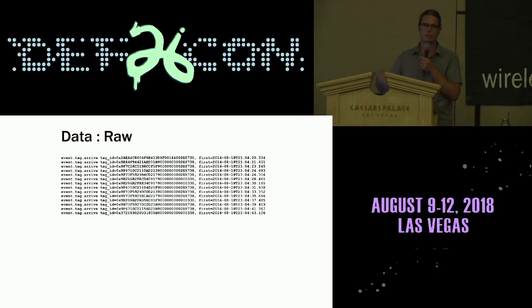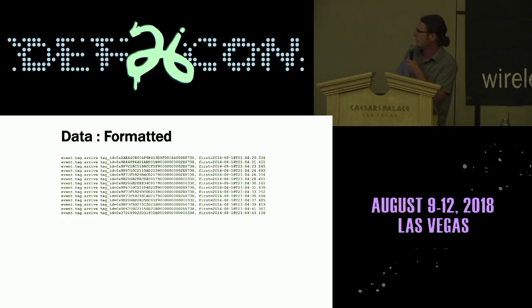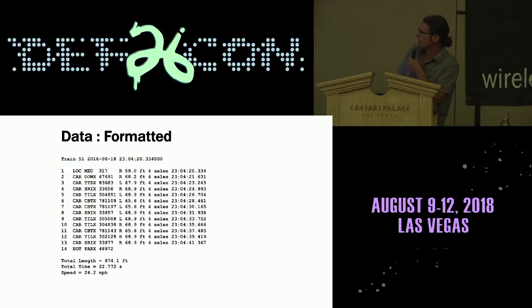And then there's also a microphone on a stand, and the sound level meter's logging the data from that. So this is what comes out of the reader, raw tag data. We have 128-bit tag IDs, and then I can translate that into something like this. So this is a single train, and you see a locomotive at the top, and then all the stats.